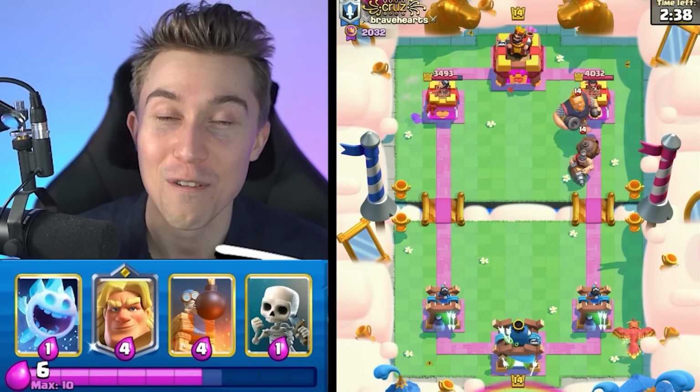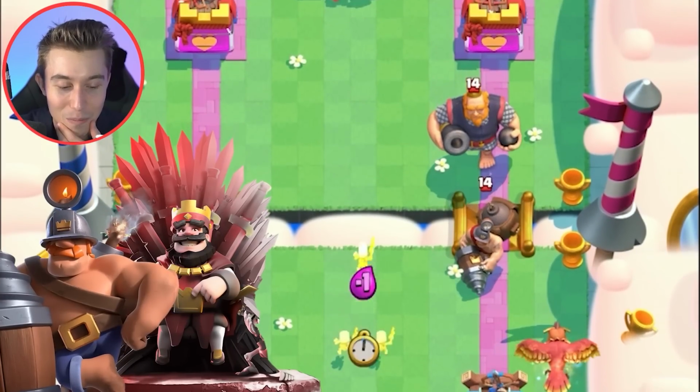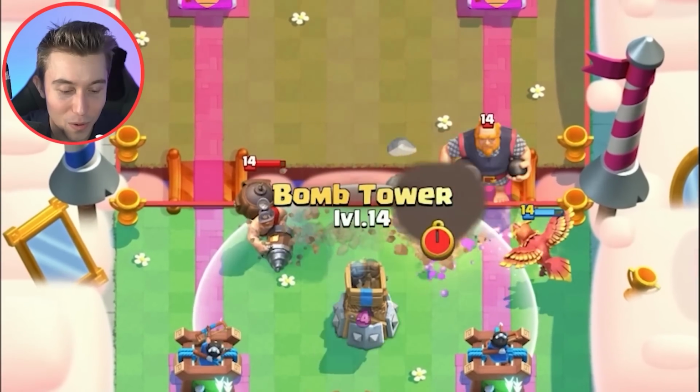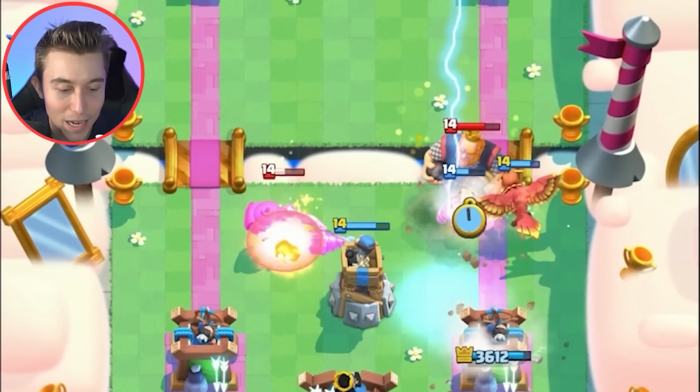He really is brave. He's eating all the damage and not caring about his tower at all. He's like, a measly miner? I've got the Mighty Miner. Measly miners don't matter to me. Okay, so we're going to go in for a bomb tower here, and then we're going to go for an Ice Spirit just to make sure that the Mighty Miner targets that. He's going to go for a Lightning.